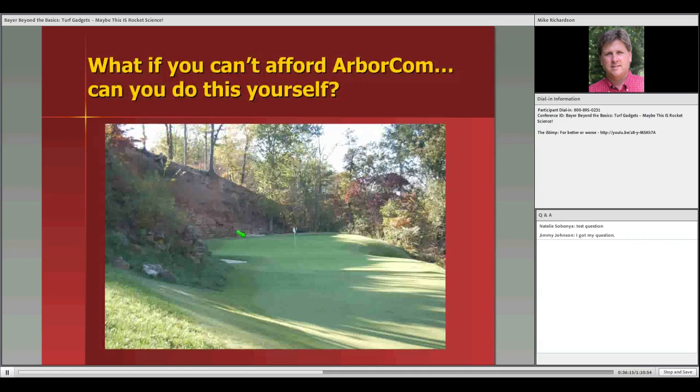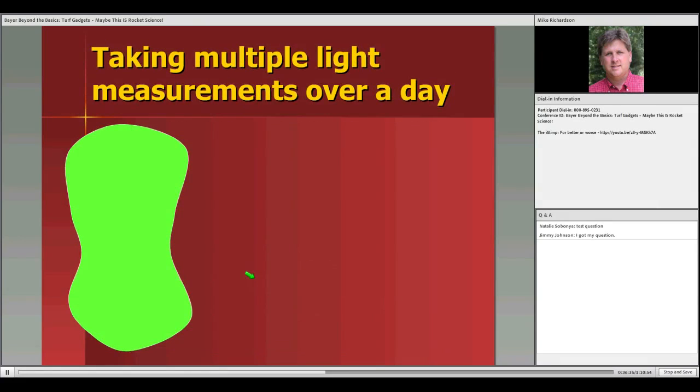So the question is, if you're dealing with a site like this, can you do some mapping of the light effects without having to take it all the way up to the technology of something like Arbor Common? So we're going to talk just a little bit about how you might go about doing something like that. So again, if we took a green, and let's say it's shaped like what we've got over here on the left, and we wanted to take light measurements of this green.